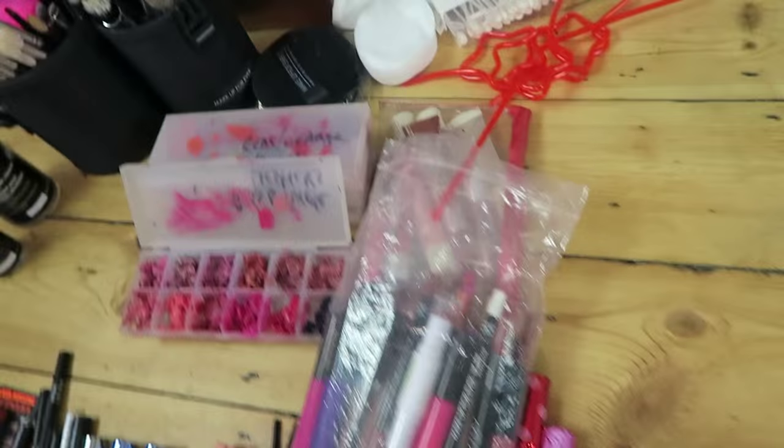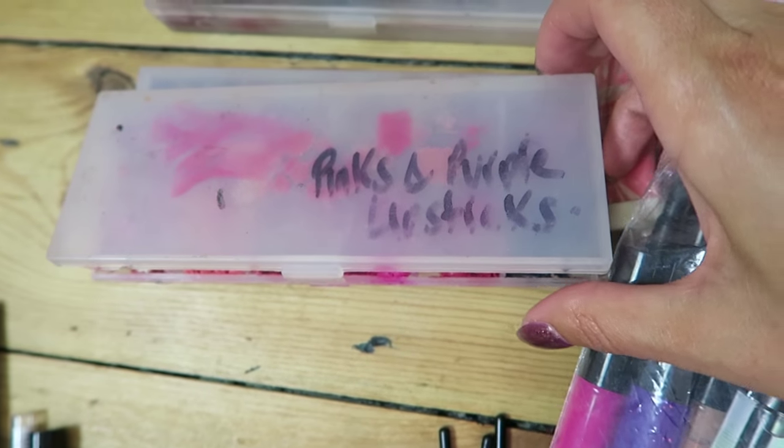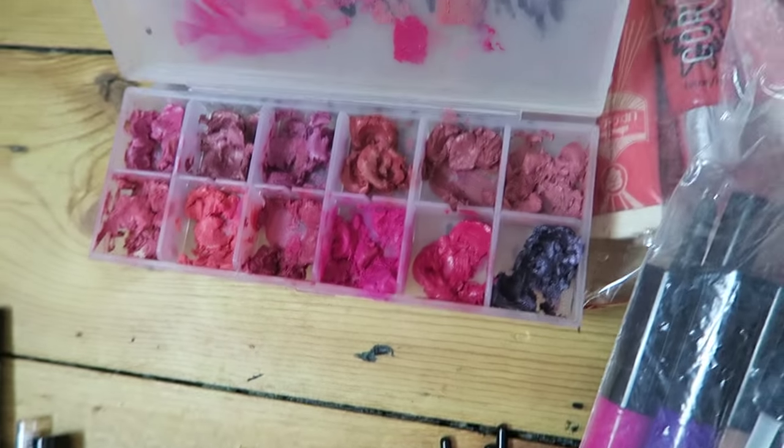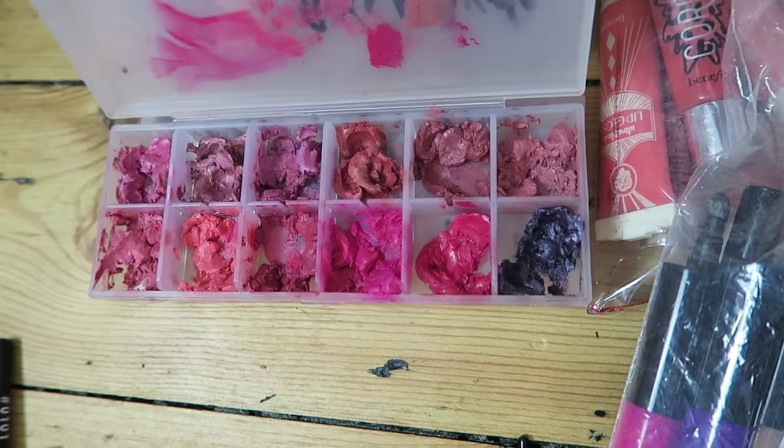On to lips. These are my lip palettes. Look at them. Oh, I love them so much. So I don't carry any lipsticks around with me. I decant them all into these little pots that are just from Muji. I wrote on them here. So pinks and purple lipsticks.